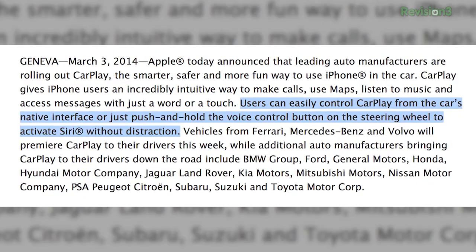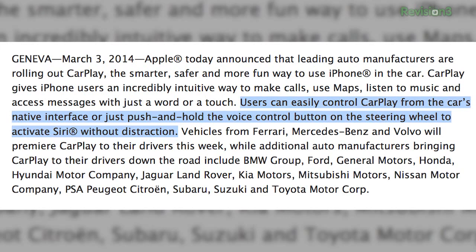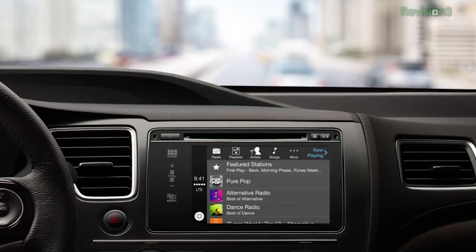According to the press release, users can easily control CarPlay from the car's native interface or just push and hold the voice control button on the steering wheel to activate Siri without distraction. Siri is the key here, acting as the interface for opening apps, using maps, and navigating your music collections all via voice command. So don't piss her off.